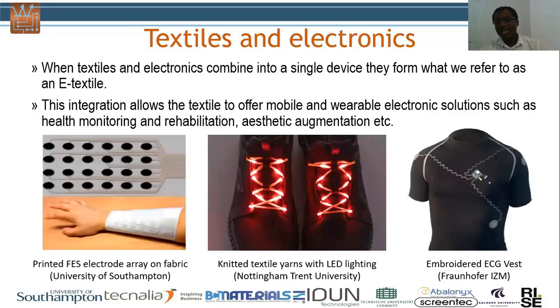The combination of textiles and electronics into a single device is what we call e-textiles. This technology promises mobile and wearable electronic solutions that are otherwise difficult to achieve with conventional rigid electronic devices. Such solutions include printed functional electrical stimulation electrodes for patients with atrophied muscles.